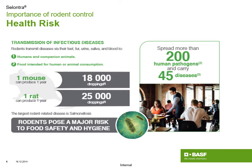We know that rodents spread more than 200 human pathogens and carry 45 diseases. And the most common one that we associate with rodents is salmonella. And they're spreading these diseases, they're contaminating humans and companion animals.